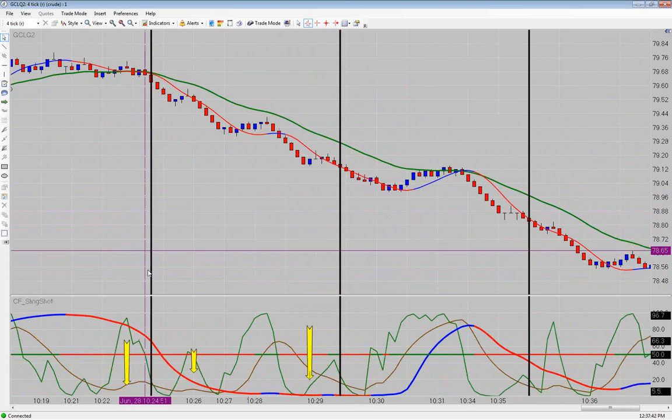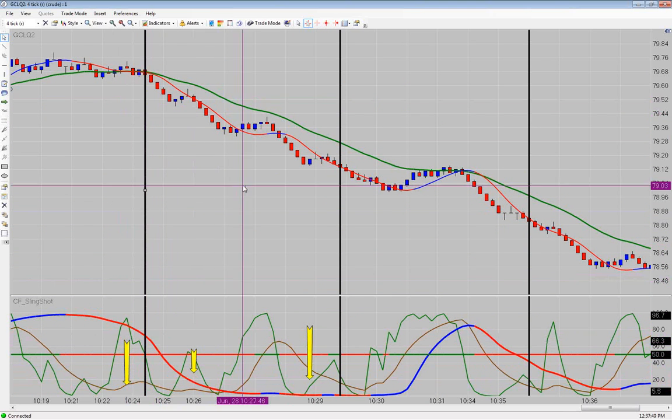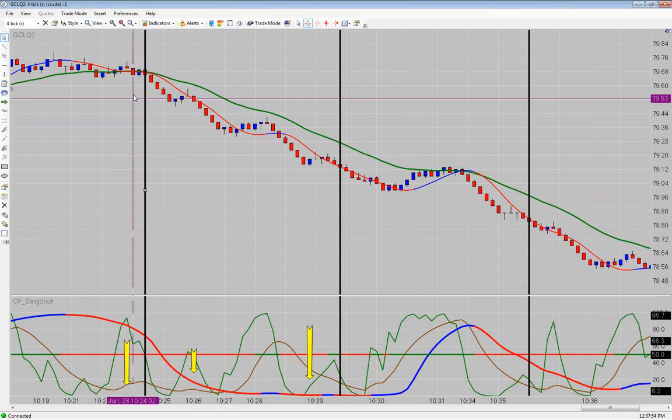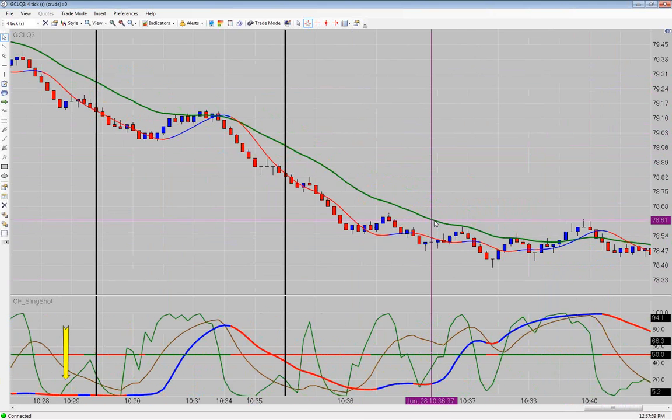But you can see the green turning into the brown right here. You know, where the green turns down into the brown right there was an opportunity to get short. And again over here, the green turned down into the brown direction. Another one, and another one right here. So all three of these black lines right here were opportunities to get short. All right.